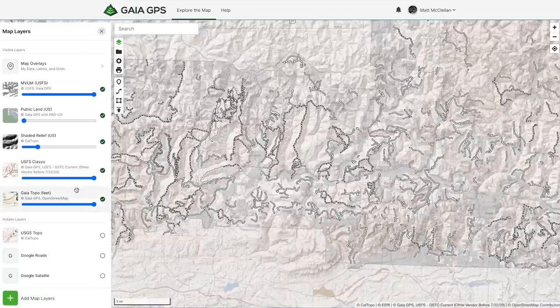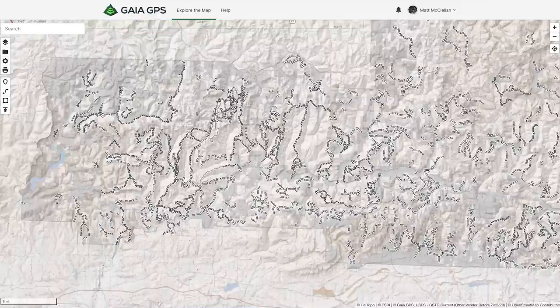Just real quickly, you can see here, I'm using the Gaia topo as my base layer, the US Forest Service Classic map as my primary map for the Forest Service areas. I do have a shaded relief overlay turned on to really make the topo lines pop. I've got public land that I can access and see very quickly what's public and what's private. And then I have the motor vehicle use map, the MVUM overlay turned on so I can see all the legal Forest Service trails. Let's get rid of that.